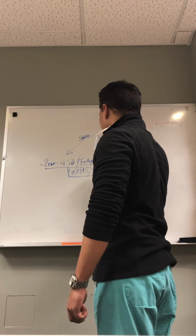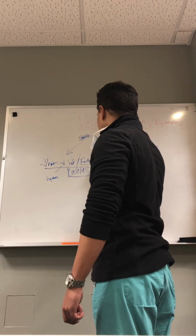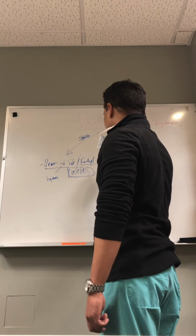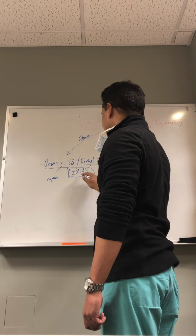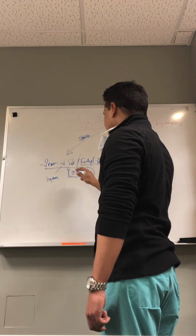Precedex, so we'll talk about ketamine in a second. So propofol, hypotension, right? Fentanyl, what can it cause? Respiratory depression. Yep, so all of these can cause respiratory depression, except Precedex. Hypotension as well, not as much as propofol, though.